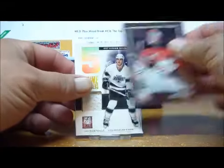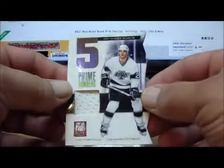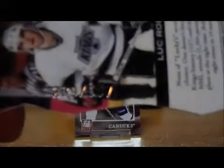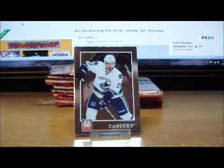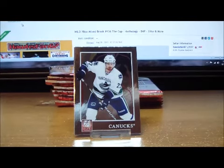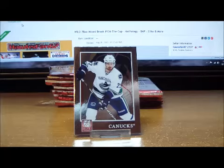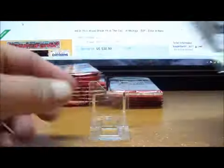On to three base cards for the Los Angeles Kings. We have a prime numbers of Luc Robitaille. Number 5. And this is numbered. This is numbered 239 of 557. 239 of 557 prime numbers for the LA Kings. And that is ALKLO. Don't know if he's here tonight with us. And a couple of base cards.